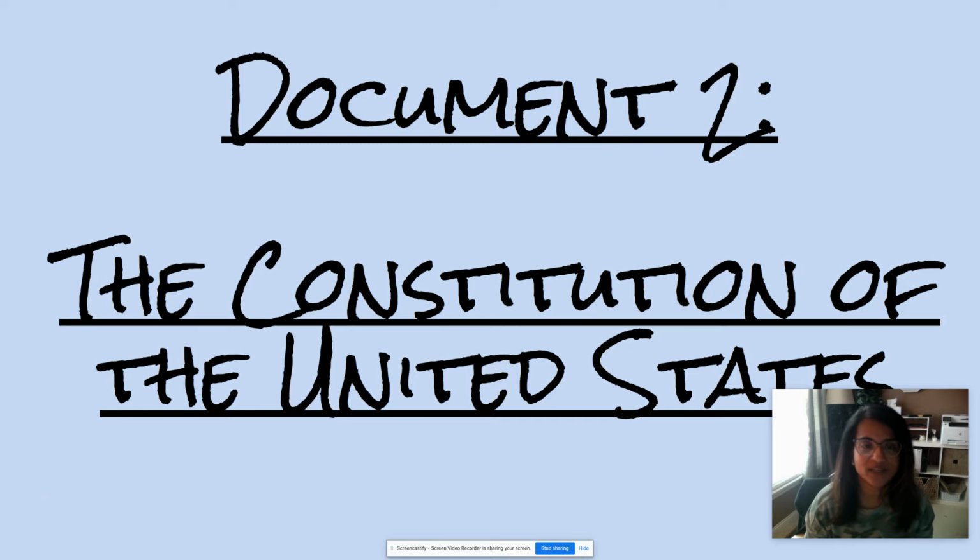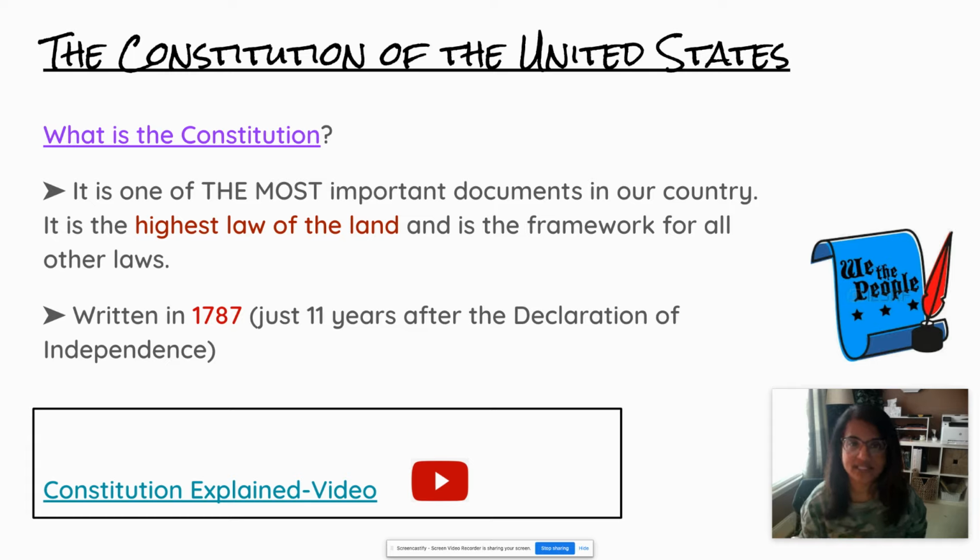Hi, everyone. We are going to learn about an important document for our country. It is the Constitution of the United States. So, what is the Constitution? It's one of the most important documents in our country. It is the highest law of the land. What that means is there is nothing that will beat the Constitution.